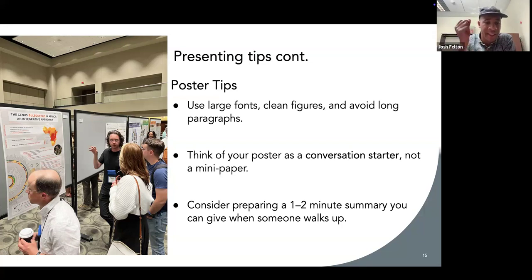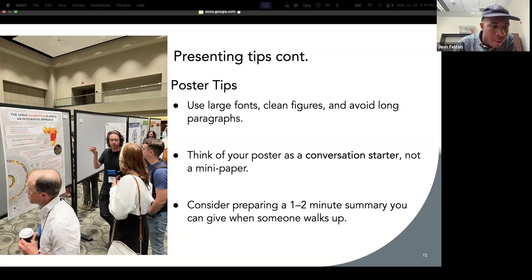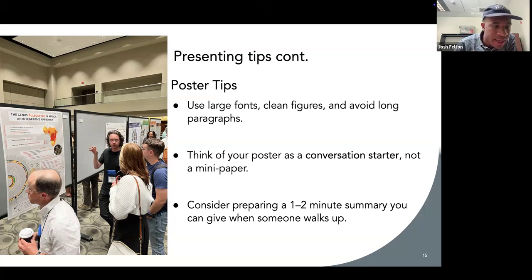Like Jeremy, he was a visiting student in the Spec lab, the lab I'm in, last year, and I really loved his poster. I think he did a great job. It could stand without him being there, but when he was there, it really became a conversation starter about the work he was doing within the sedge genus Bulbostylis. And it was very visual, as you can see here with the phylogeny and the map. But he also had big fonts, and there weren't massive long paragraphs.